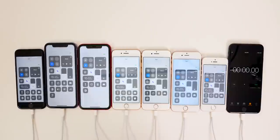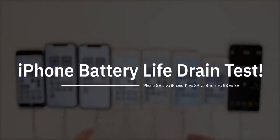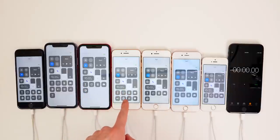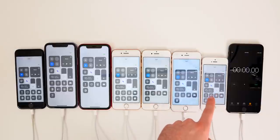What's up guys, my name's Brandon, and just as tradition here on the channel, today we're going to be doing a huge battery life comparison between the brand new 2020 iPhone SE, the iPhone 11, the iPhone XR, the iPhone 8, the iPhone 7, the iPhone 6s, and the iPhone SE.